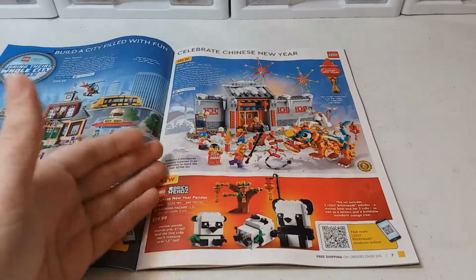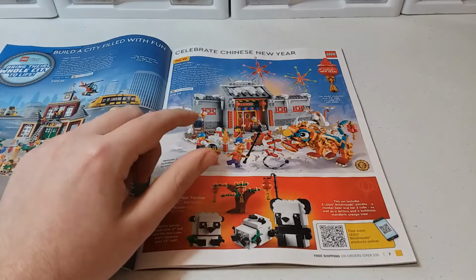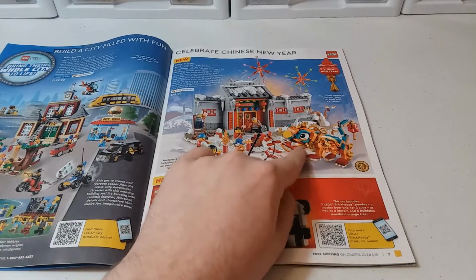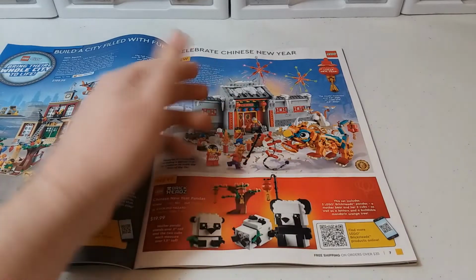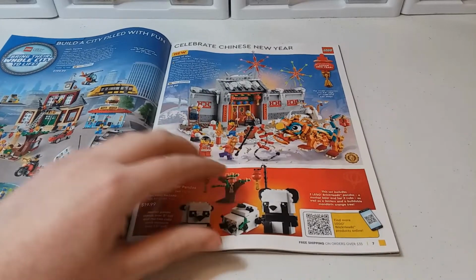Then we got some Chinese New Year stuff. I'm not too into the Chinese New Year's theme, although I do like the pieces. But yeah, this one looks kind of neat off to the side like that. It's more like a wall, like a facade. There's not much to it. So yeah, I'm not too sure about that.